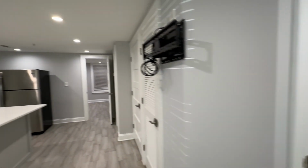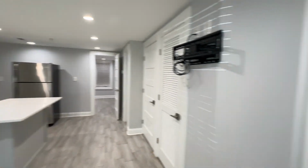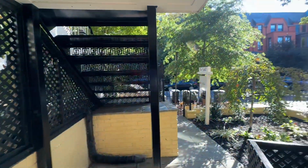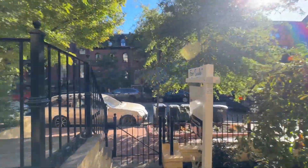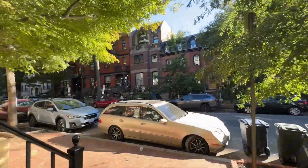So that's it for this basement space. Now let's head up to the main level, which is what I'm pretty sure you all want to see.